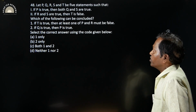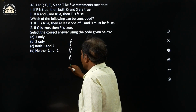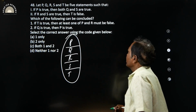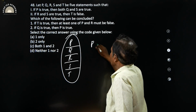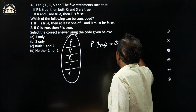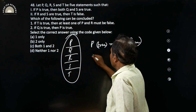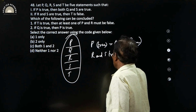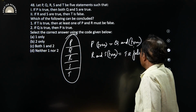Fine. Let us try to solve another question. Question number 48. Let P, Q, R, S and T be 5 statements. There are 5 statements given. If P is true, then Q and S are true. If R and S are true, then T is false.